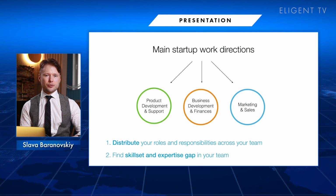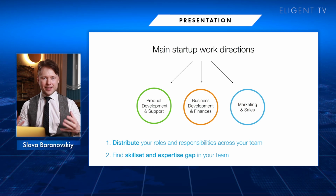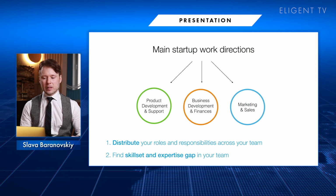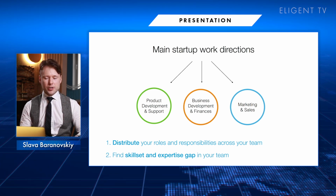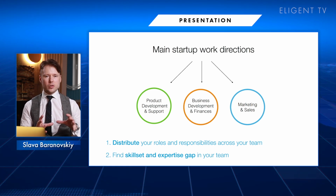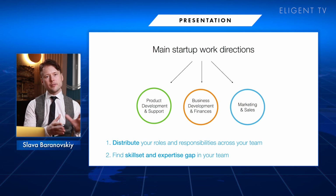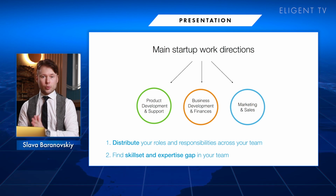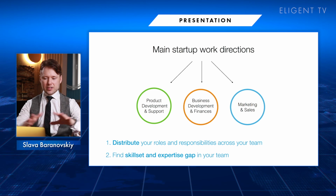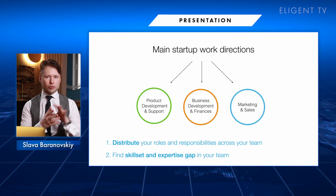So it's very important to find someone who is able to add some other skills and expertise to your team development. As we have these three directions, try to identify yourself. What are you confident with? Are you interested to focus on product development, or maybe marketing and sales, or finance and business development? And it doesn't mean that all these directions should be covered by co-founders.